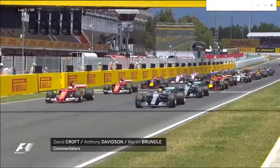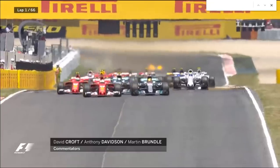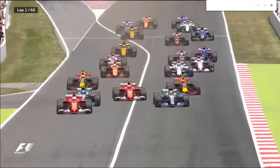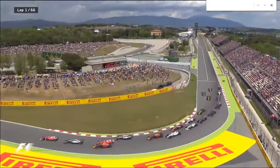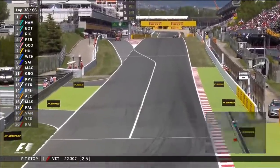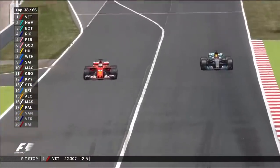Oh, Hamilton gets away well, so does Bottas, and he's wheel to wheel with Kimi Räikkönen. Hamilton and Sebastian Vettel now are level. Sebastian Vettel does manage to get ahead. Sebastian Vettel ahead of Lewis Hamilton. Valtteri Bottas brakes a little earlier, and he's getting swallowed up by Räikkönen. You can see Hamilton going down the main straight. Wehrlein stays ahead of Sainz. Magnussen's ahead of Grosjean. Here comes Sebastian Vettel. Lewis Hamilton's on the outside.